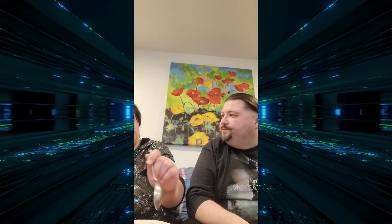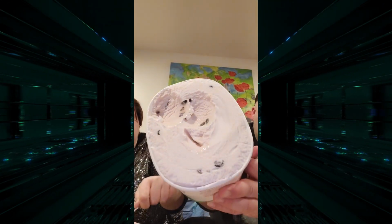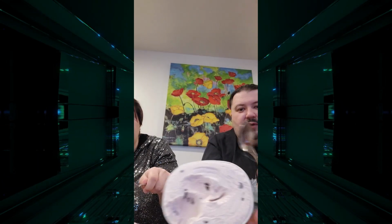The cherries are nice. It's a good touch. This would be great as like a shake. I could see a shake. But I'm really happy that it's got big chunks of cherries in it. Look at that, guys. These things are half the size of the spoon, and I've got a big spoon here.